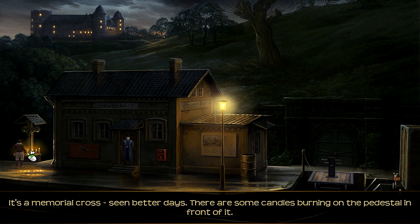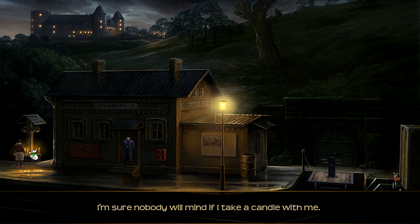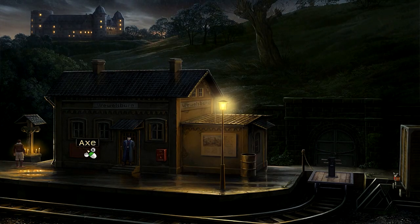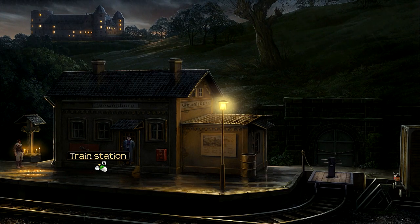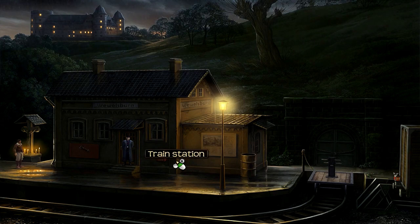Let's start over here with the memorial cross. It's a memorial cross. Seen better days. There are some candles burning on the pedestal in front of it. Let's see if we can put a lit candle in our pants. I'm sure nobody will mind if I take a candle with me. Yes, yes we can. Oh joy. How's that feeling there, Fenton? Pretty good, huh? The station guard won't be happy if I remove his firefighting equipment. So first we need to distract the station guard so we can, I don't know, do stuff. Sneak around. You know, the usual.